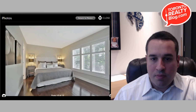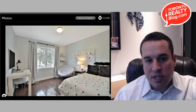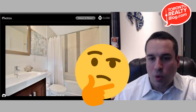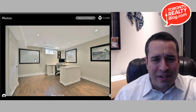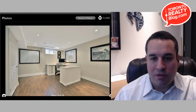2-piece bathroom, big master, kids' bedroom. Other kid's bedroom. Is that a bulletin board or a TV? That is a bulletin board. I sound old. Is that a television? So there's your 4-piece bathroom, and there's your basement. So is that a whiteboard or a television? That's a television. And so there's one over here too. Okay, it's my old person voice.